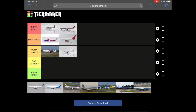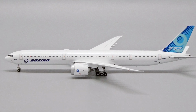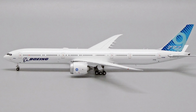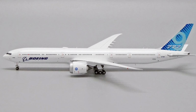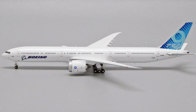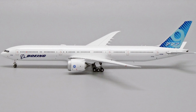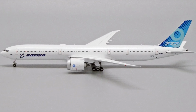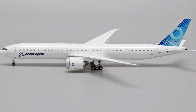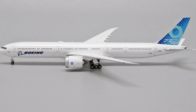This one is wearing, again, actually what you might think is quite a boring scheme. I should also say they've made this in 200 scale already. But this aircraft, N779XY, is wearing what you could think is quite a tedious scheme because it largely is white. It's got the standard 779 tail, but then the fuselage is pretty much blank with just Boeing titles on the front. But there's something about it which really works for me.